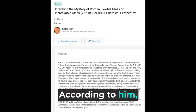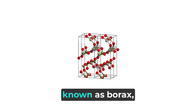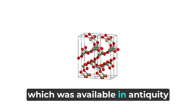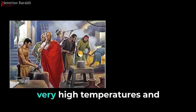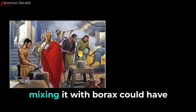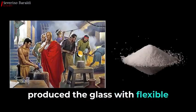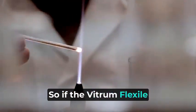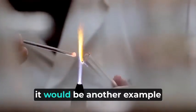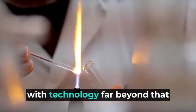According to him, vitrum flexile could have been a mixture of boron trioxide, known as borax, which was available in antiquity, with glass. Heating sand to very high temperatures and mixing it with borax could have produced glass with flexible properties, comparable to modern borosilicate glass. So if the story of vitrum flexile were true, it would be another example where the ancients surprise us with technology far beyond what we would think they were capable of.